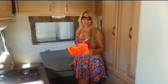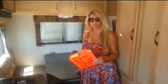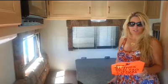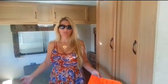Calling from Range RV, and today I want to tell you about this great little unit. It's a 2014 ECON by Pacific Coachworks, which is a California company. This is the 15RL, and this unit is very easy to take into the campgrounds. It's also easy to pull. You can pull it with almost anything.